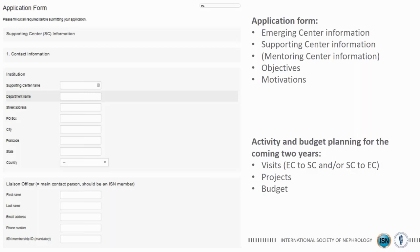Once you've done that, you need to go on to the next steps. The next step is to complete an activity and a budget planning for the next 2 years. These are 2 different forms. Here you have to detail what are going to be the different activities that you're going to organize through your partnership with the sister organization.